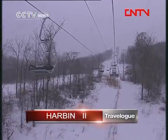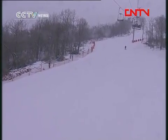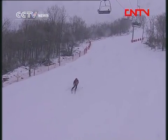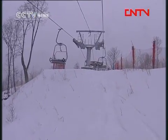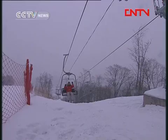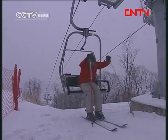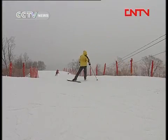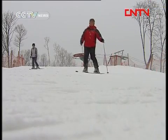Ⅱ hosted the 1996 Winter Asian Games, as well as the 2008 National Winter Games, and it's where the Chinese national skiing team train, which gives you an idea of its importance in Chinese skiing circles. See what the Ⅱ powder's got to offer us, shall we? It's also a good choice for fishing, hiking, swimming, grass gliding and golf during the summer.